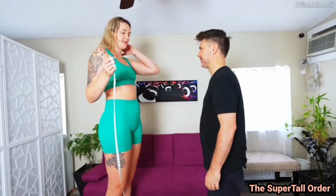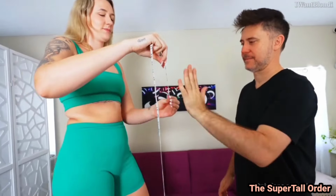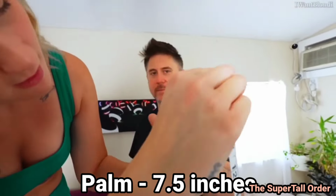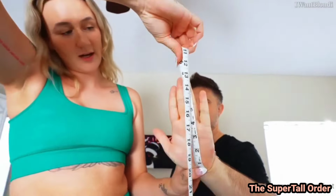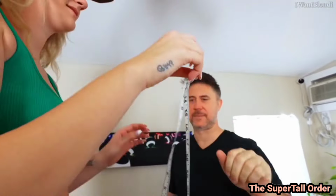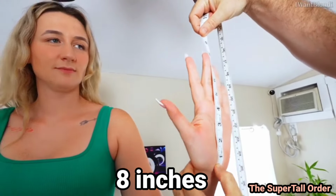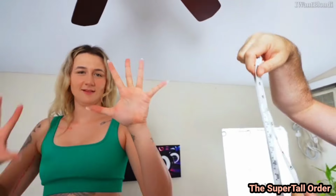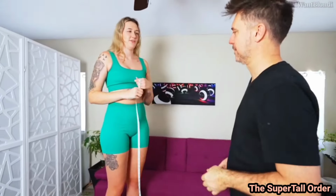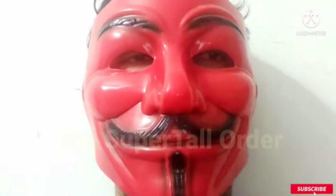She is going to measure her palm. See the kind of palm comparison. Her fingers are way, way bigger. I never know where to start. I normally just. It's 7.5 inches. 7.5? Yeah, and his. Yeah. And now, let's measure her. It's about 8 inches. Yes. Damn. Yes, see. And now, let's see the difference. She has totally dominated her friend Jason.